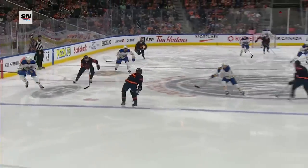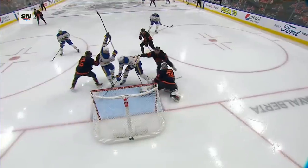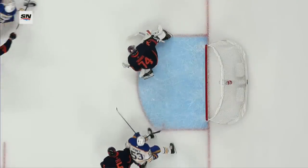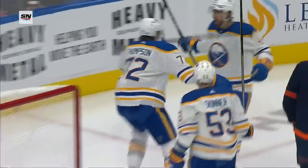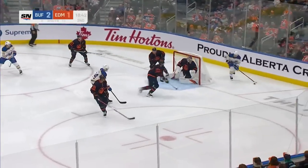220 pounds. This is a great backtrack by Draisaitl. He tries to lift the stick, but because of the quick hands, that's going backhand back to forehand, and that long reach just wraps it around Stuart Skinner with Darnell Nurse draped all over him. There's the first chance. He eludes that stick and then protects and tucks it home. What a goal. And Tage Thompson still was able to find and navigate himself to the net.